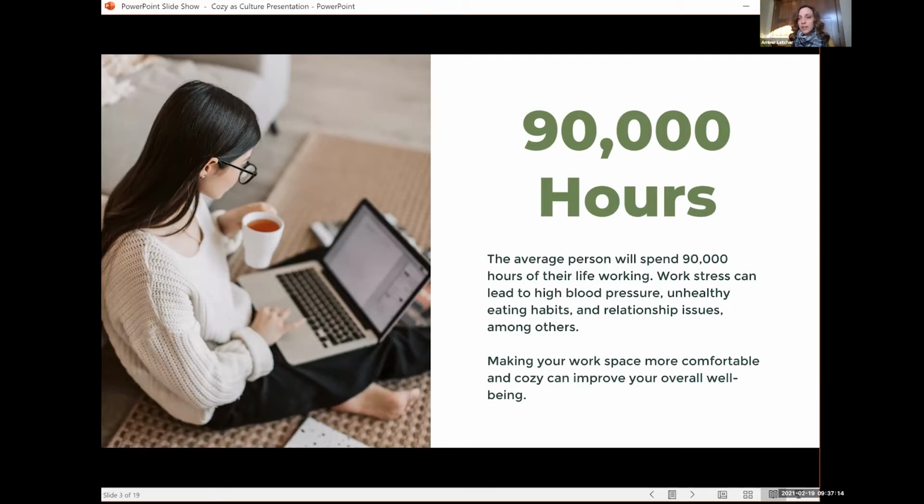When you experience a lot of work stress, we also know that that's associated with a lot of physical and mental challenges. And so anything that we can do to make our space more inviting is beneficial, not just for productivity and getting your work done, but just for you and your overall well-being in general.